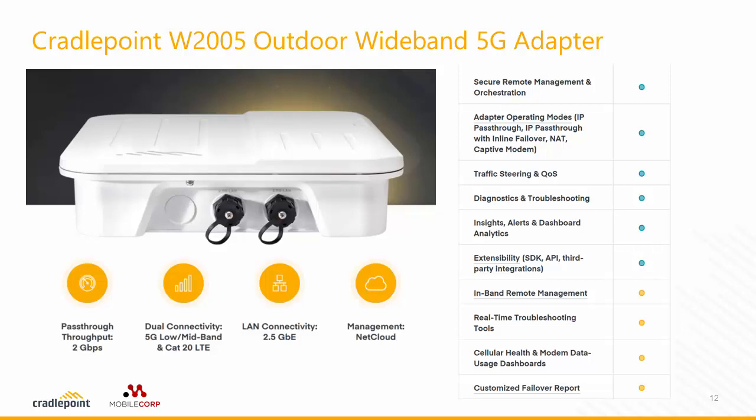I'm not running through every one of its features now, but the highlights are that we've got multi-gig throughput in pass-through, dual connectivity for 5G low and mid-band, and also a Cat20 LTE modem, a 2.5 gig LAN connectivity port, and as we've already discussed, it can be managed and augmented through NetCloud Manager.